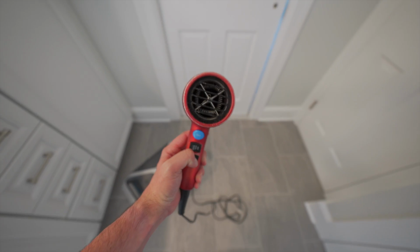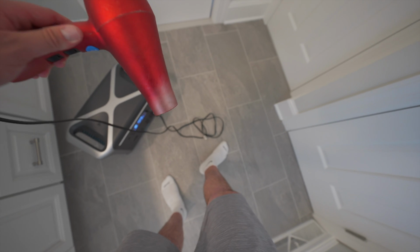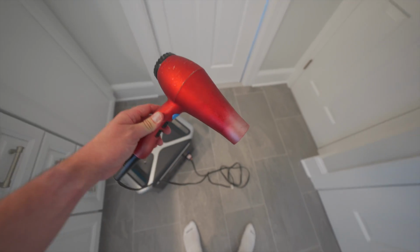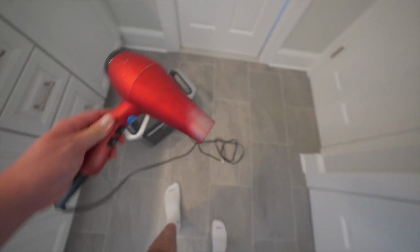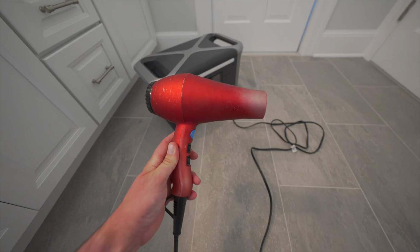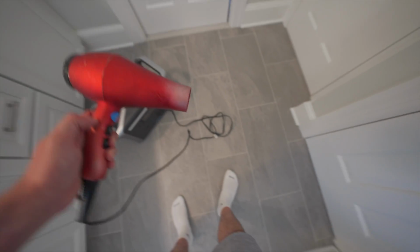Now I also tried some fairly power hungry devices like a hairdryer that required a ridiculous amount of power. The Powerstation here only said it could last for about 0.7 hours, and the fans inside kicked on almost immediately because the hairdryer was sucking down the battery so fast. But usually if you're drying your hair, it's going to be fairly quick, so I don't think that you're going to be doing it for a full 45 minutes, but just know that in the little time you use it, it's going to use up a lot of battery.